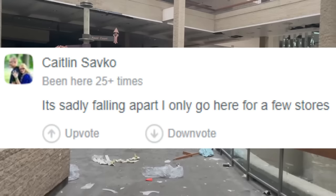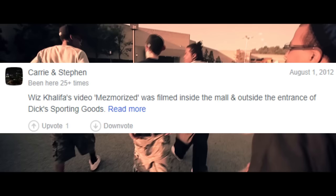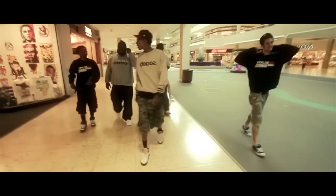Sad to see the demise of a once beautiful mall. Perfect place to shop, if you have a death wish. It's sadly falling apart. I only go here for a few stores. Make sure you are carrying a weapon of some sort before coming here. Wiz Khalifa's music video, Mesmerized, was filmed inside the mall and outside of the entrance of Dick's Sporting Goods.